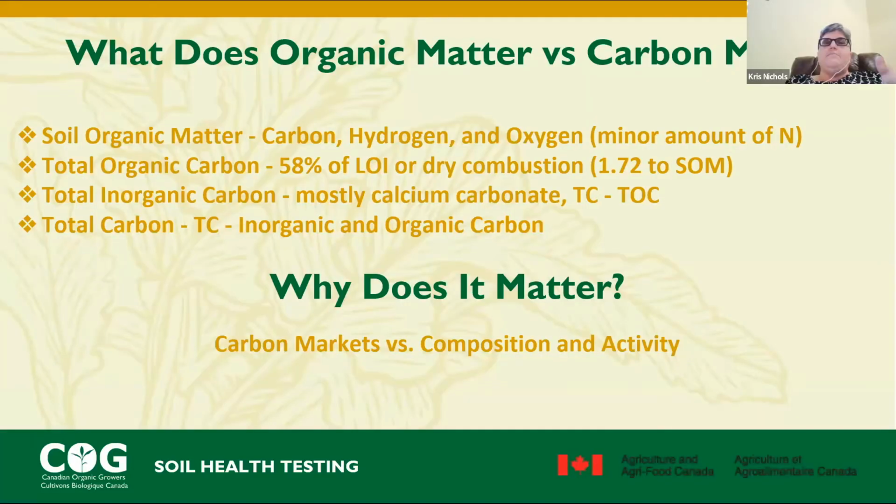And so when we're trying to make measurements about what's happening with carbon and carbon sequestration, what we're measuring is either the total organic carbon or the total carbon. And roughly the way that this is measured and equated to soil organic matter, because again, organic matter is made up of very complex, dynamic, different types of compounds, is this: a rough estimate of the amount of carbon that may be in organic matter is about 58%. And I have here, it says 58% of LOI.